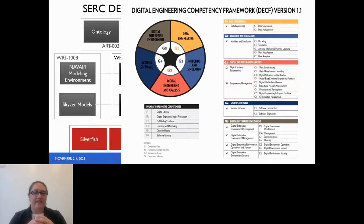And what we mean by that is not just taking something that is quote unquote paper-based and moving it into an electronic version, but actually taking advantage of the different approaches that you can use in digital engineering and different ways of doing things, which again is part of that major culture shift. So again, just a few examples of things that we're doing here.